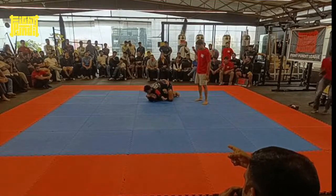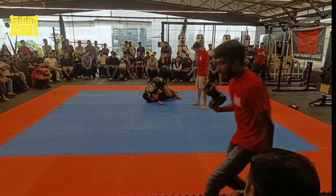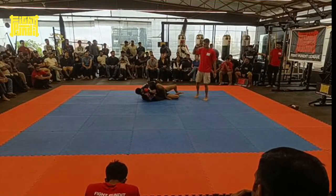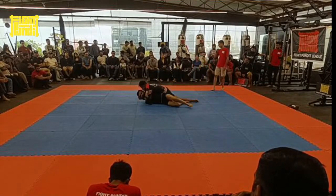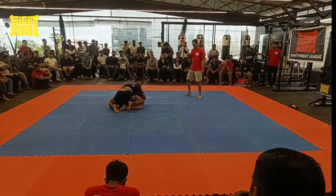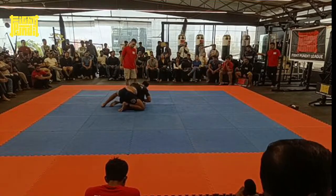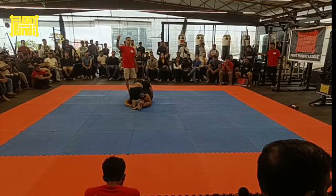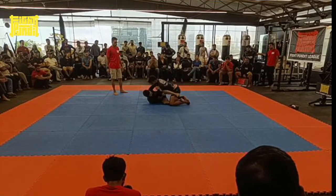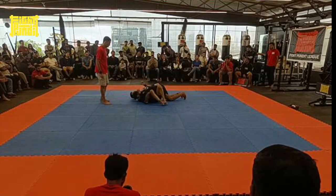You again see Parag building that distance between Shubham's elbow and his ribs. So he's attacking with an arm triangle here, but he's too high at this point for an arm triangle. It's unlikely that he can finish from there. Shubham escapes into a turtle. Parag ahead on points, 1-0.